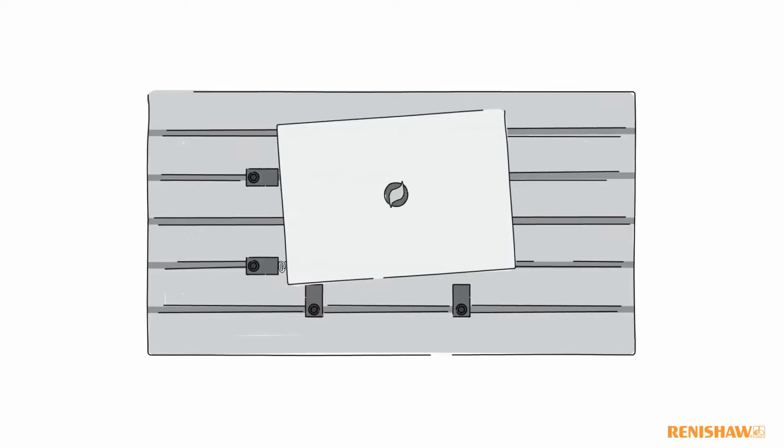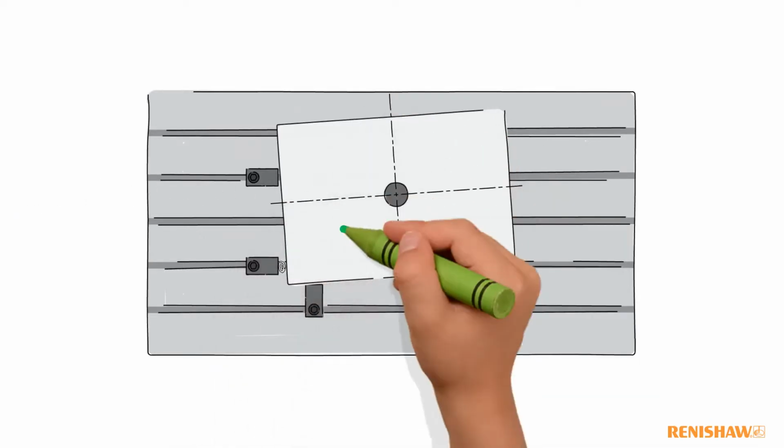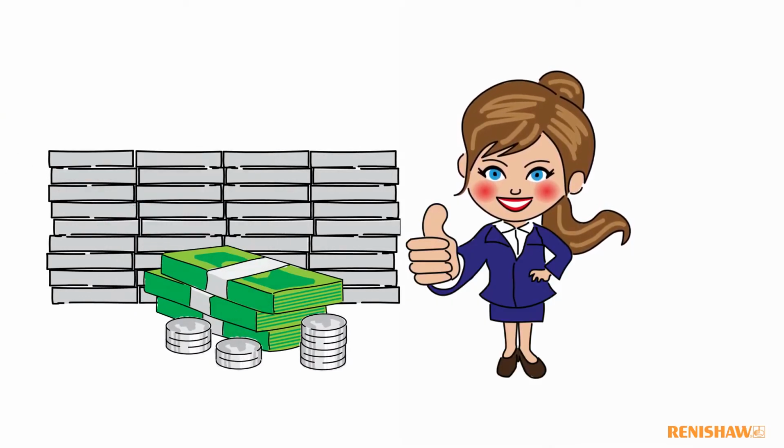The probing system ensures that all features are correctly machined and gives us confidence in our manufacturing process. The completed part is added to stock, the boss is happy, and the company is making more profit. Thanks to our Renishaw probing system.